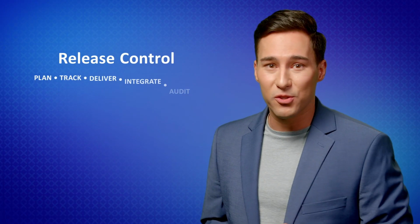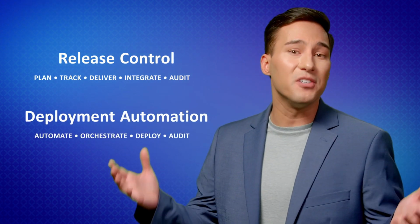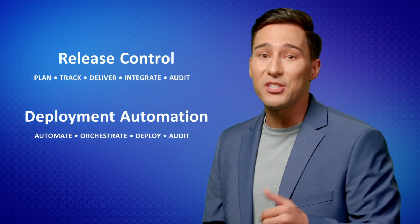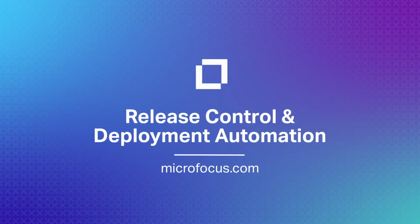Micro Focus Release Control and Micro Focus Deployment Automation help organizations solve the complex problem of continuous delivery of high-quality software and bridge the DevOps divide. Release control and deployment automation enables teams to gain control with actionable insights to track releases from inception all the way to production. For more information, please visit us at microfocus.com.